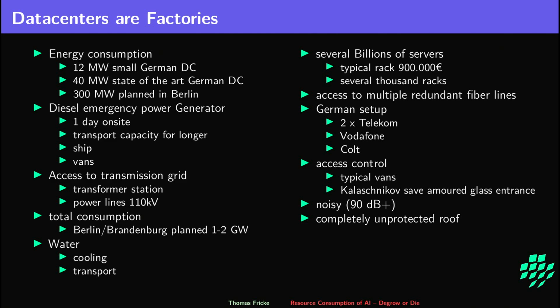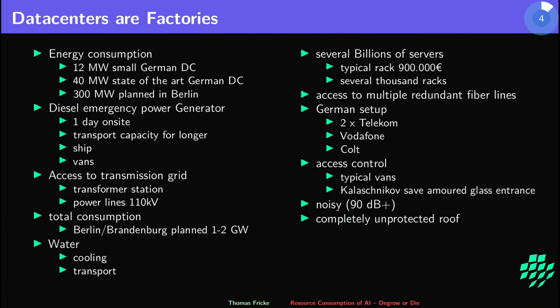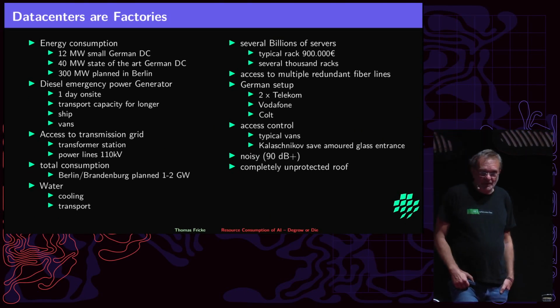You need diesel for the emergency power generators. Normally you have 1 day of diesel there, and then you need transport capacity. This special data center in Spandau has 3 points of access, 2 from the street and 1 from the water, so in case of a riot, and they plan for riots, delivery of oil by tank ships is possible. This is a little bit unusual, but normally you only have delivery by vans, but this is a special location in Berlin. And what they also need is transformer stations.